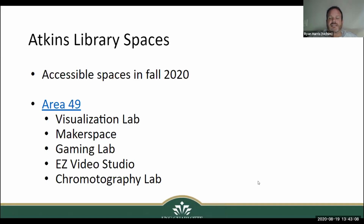But those, like I said, those spaces are distanced. It's one person per table, one person per study room. We've distanced all the computers as well that are in the building. So there will still be study space for students. And then another area is just Area 49. That's our technology suite of services. And that space is still going to be open in the fall. It's just going to be a little bit different on how many people can access it. They'll do more cleaning.